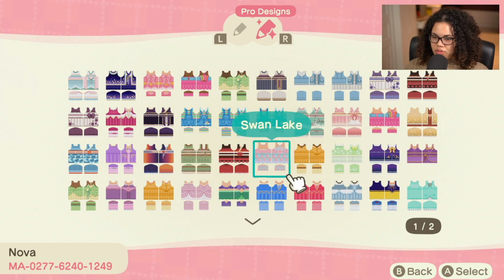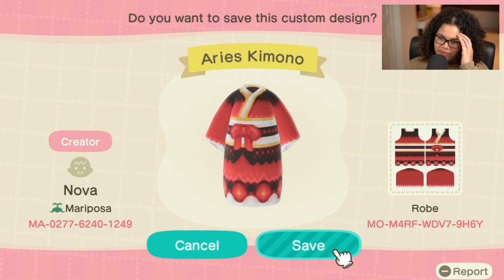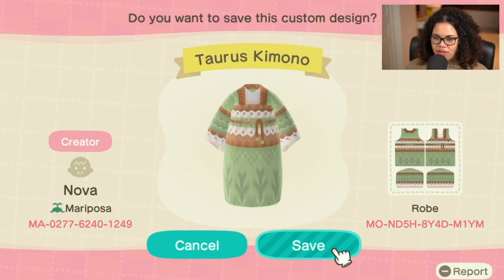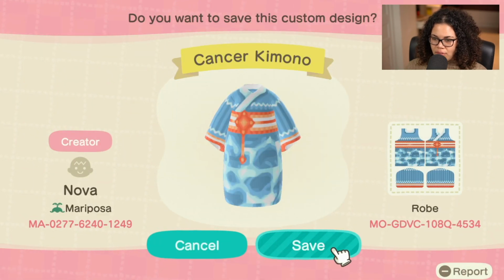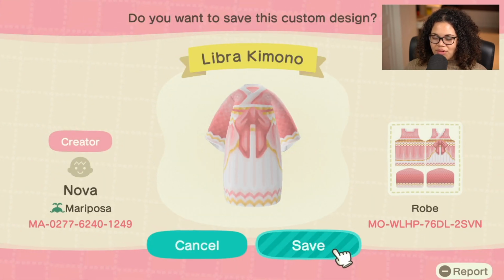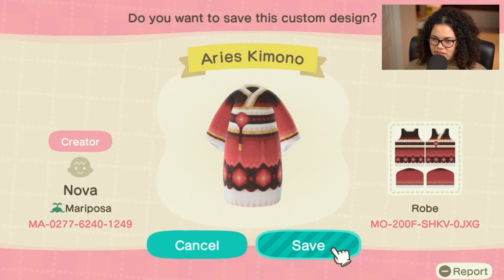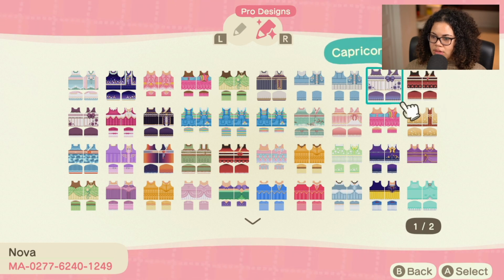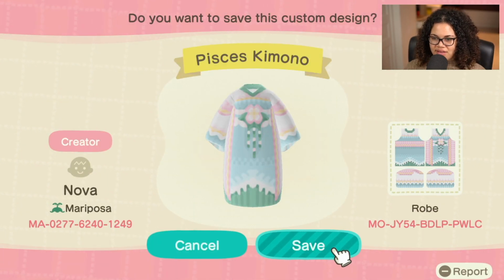So it started with, I'm gonna go through, it's like the star signs as kimonos. So this is the Aries kimono. Love it. This is the Taurus, Gemini, which I've seen a lot of. This is the Cancer kimono. This is the Leo kimono, which I love. This is the Libra kimono, Virgo, Scorpio, Capricorn, Aries. I think it's like Aries revisited maybe. And then also Capricorn revisited kimono. Sagittarius, Aquarius, which is my star sign, so I'm saving this one, and Pisces kimono.